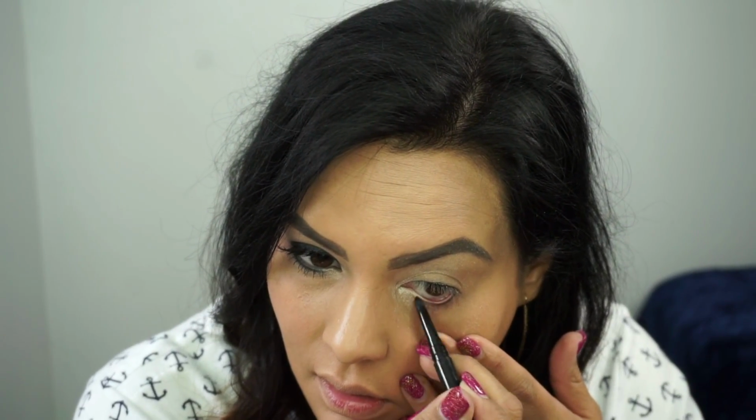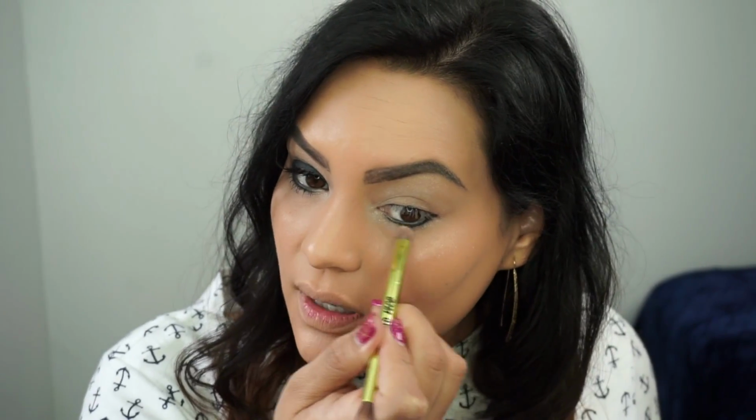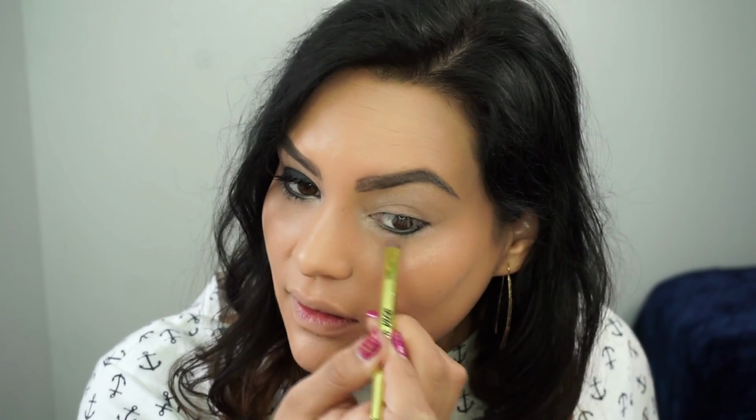Next, I'm using Smashbox Always Sharp, a waterproof kohl liner in Raven, and I'm going to use this on my waterline first. And then I'm also going to use the liner building from the outside and build in some additional liner to just make it a little bit darker, a little bit blacker. And make sure to get in between those bottom eyelashes. And you can also add a little bit more Last Sin underneath.